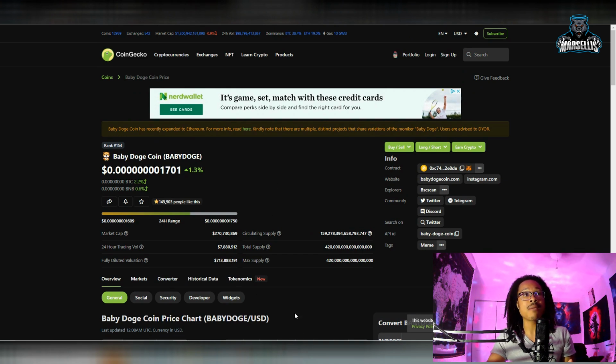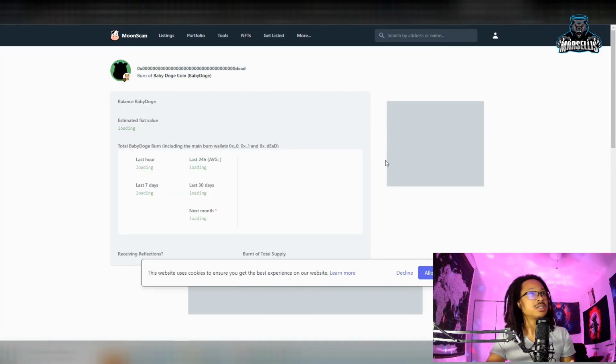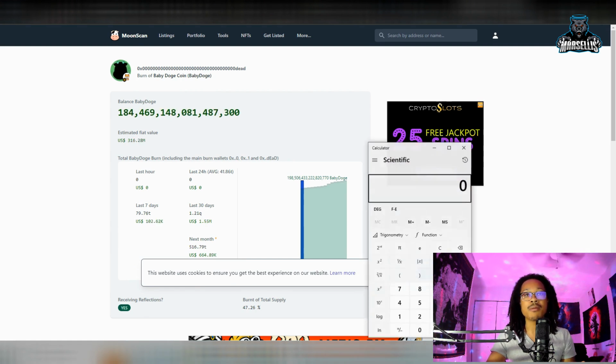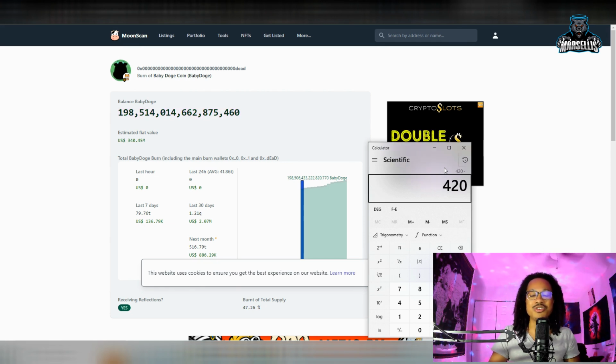Now, if you think about Baby Doge right now in our circulating supply, let's just do some math here. So let's just look at our circulating supply, right? If we have 198 billion Baby Doge burned, right? Let's just do some math here. We have 198 quadrillion Baby Doge burned. We have 420 quadrillion. Then you subtract 198 quadrillion from our 420 quadrillion. Look, I'm messing everything up today. Anyways, total 222 quadrillion Baby Doge circulating.